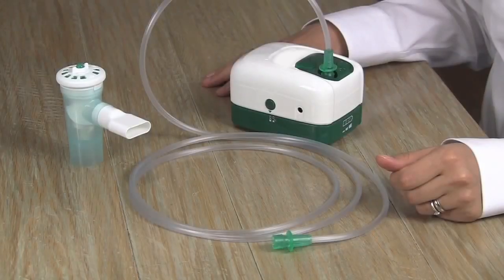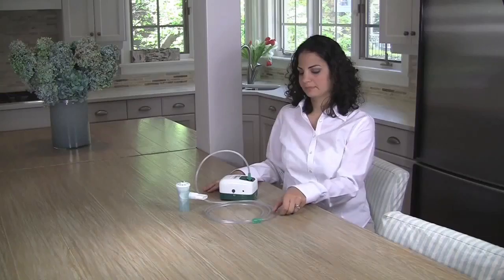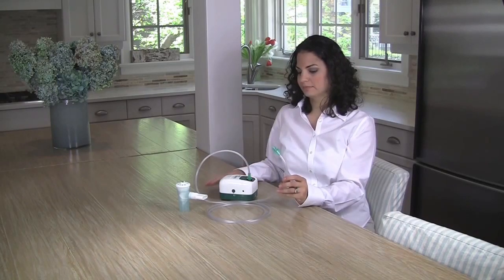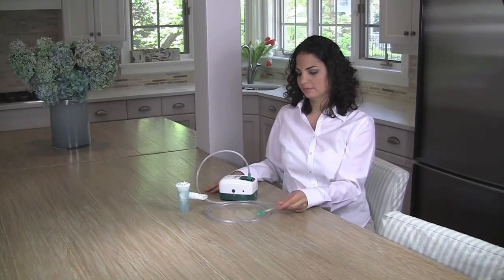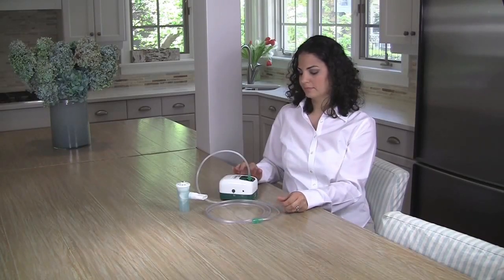If condensation appears in your easy twist tubing, allow the compressor to run without the nebulizer attached. This will force air through the tubing, drying the inside. To clean the exterior, wipe with a damp cloth.